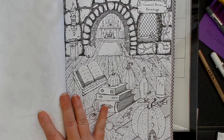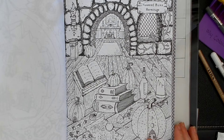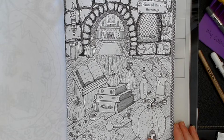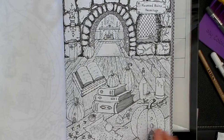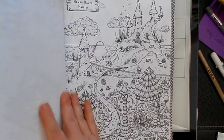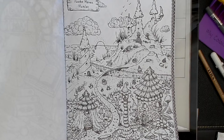Oh, I love this. This is just awesome. That view right through the room into the next room. That is fantastic. So this is the Haunted Ruins Hermitage. That's a mouthful. Oh, I love the fire. The angry little fire. That's so cute. Then we have Hawkhaven Hamlet. So all the little seashells and the little sand houses, and the little sand castles everywhere. That's so cute.